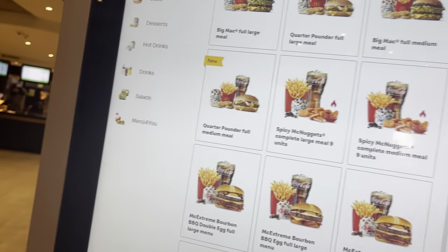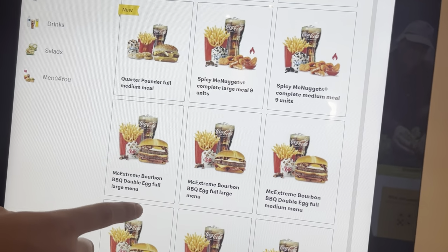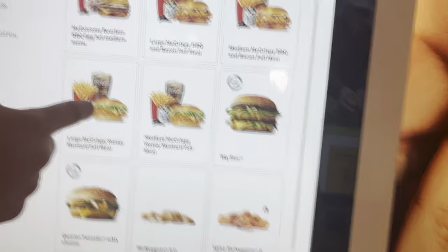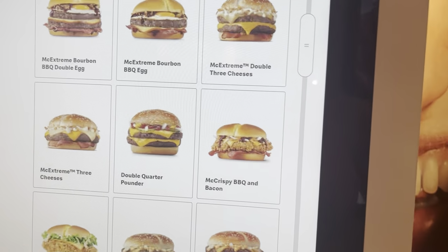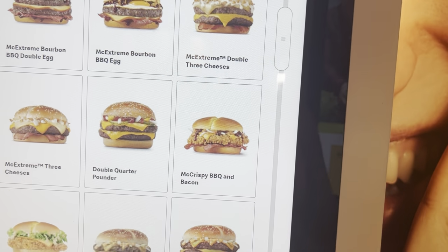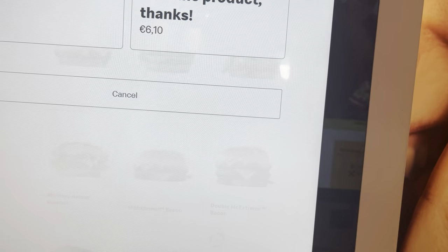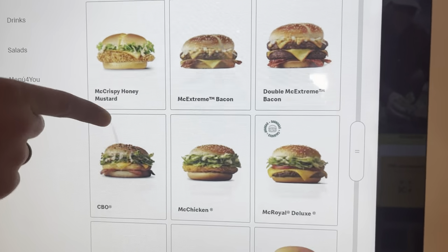Sandwiches and meals. Have a look at the breakfast. Spicy with nuggets. Double egg and bacon in a burger. Honey mustard meal. Barbecue and bacon. Should we try that? It's 10 a.m. Firstly, no. Secondly, do you think they'll even have it? Just the product, €6.10. What? Is that good? No.